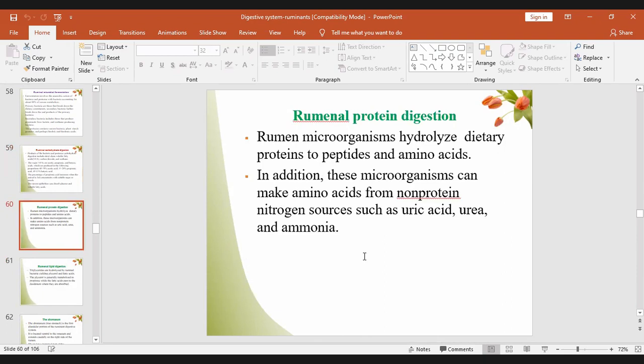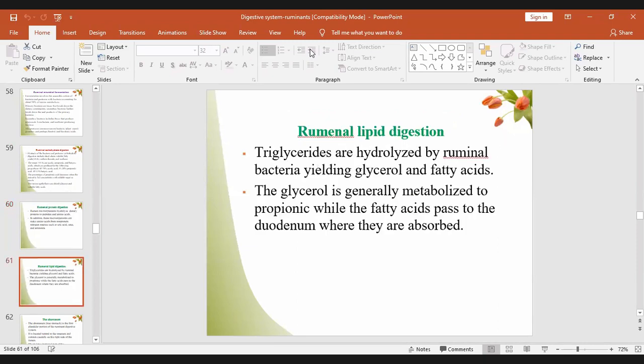Rumen protein digestion. Rumen microbes hydrolyze the dietary proteins to peptides and amino acids. In addition, these microorganisms can make amino acids from non-protein nitrogen sources like urea, uric acid, and ammonia. I told you earlier. Lipid digestion: triglycerides are hydrolyzed by ruminal bacteria, yielding glycerol and fatty acids. The glycerol is generally metabolized to propionic acid, while the fatty acids pass to the duodenum.